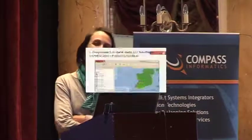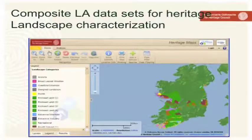Landscape characterization, something the Heritage Council has been working on for quite a while, despite the fact that there isn't really a common system for doing it. There's best practice, and then there's other things. We've been pulling together, Michael has been working on this, the different landscape character assessment categories. So as a result, we have this nice map with different colors, and then an extraordinary list of what the actual layers are.